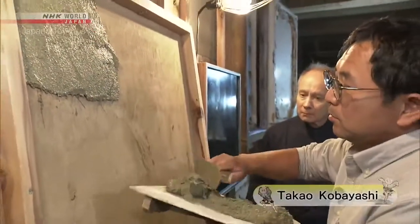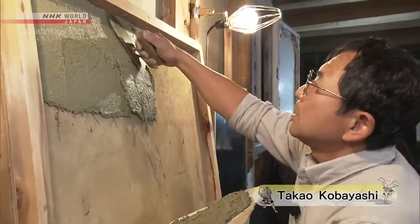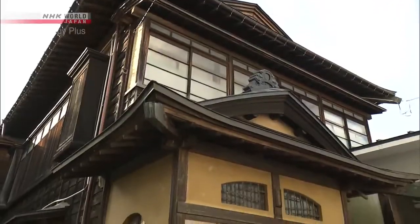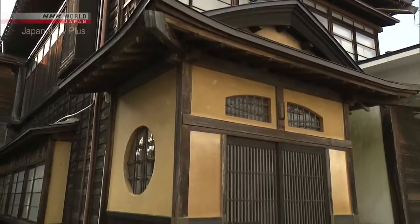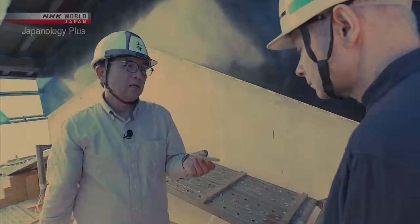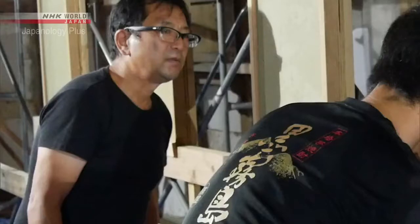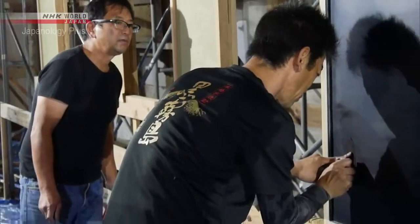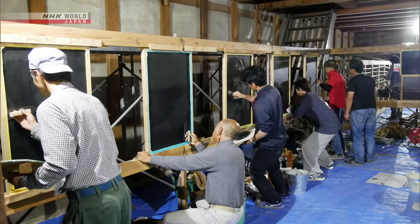Our guest is Takao Kobayashi. He's a third generation plasterer and a 40-year veteran of the trade. In Japan and in various other places, he has worked on everything from houses to hotels and historic properties. Now based in Masuda, a town in Yokote, Kobayashi continues to explore and share the skills required to make beautiful storehouse walls.